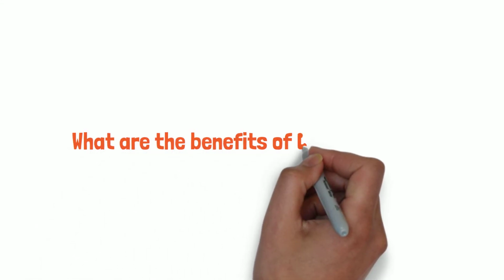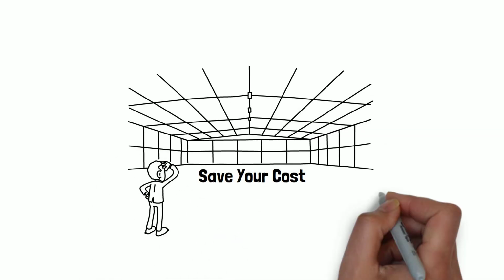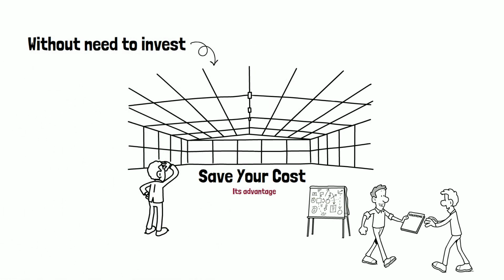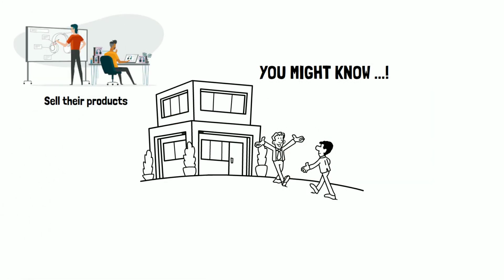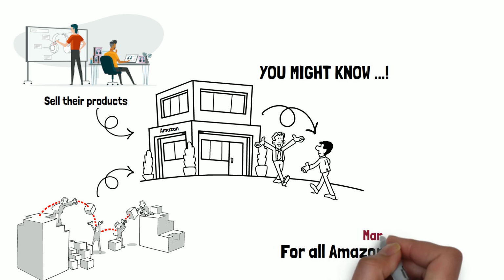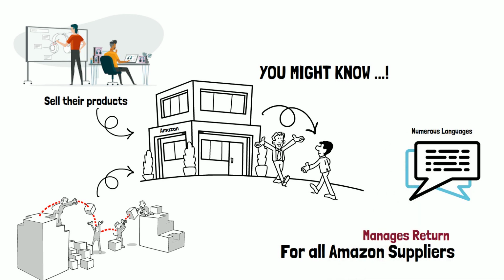Now you might think, how is it going to benefit me? Let me tell you, it will save on warehouse costs. Being able to operate an Amazon dropshipping business without needing to invest in a warehouse is one of its advantages. Amazon also manages returns and offers customer service. You might know numerous suppliers sell their goods in large quantity to Amazon. The supply is kept by Amazon in the warehouses, ready to ship to the clients. For all Amazon suppliers, the firm also manages returns and offers customer service in numerous languages.